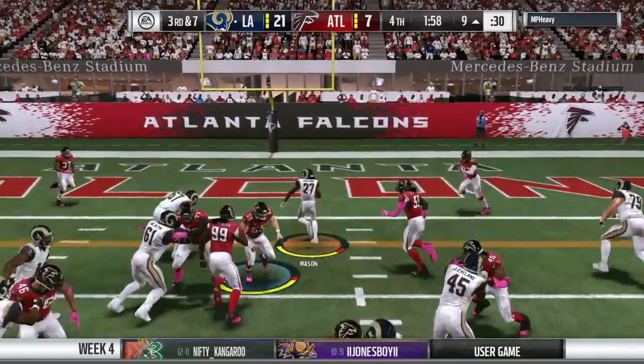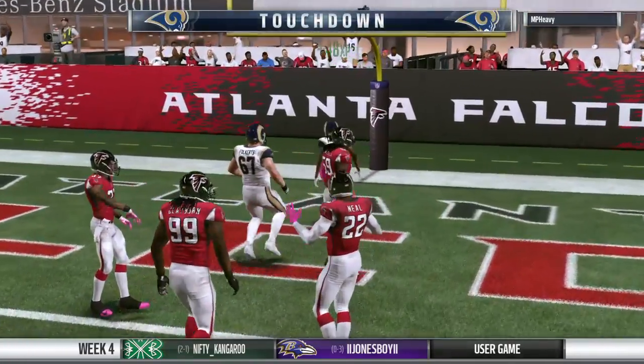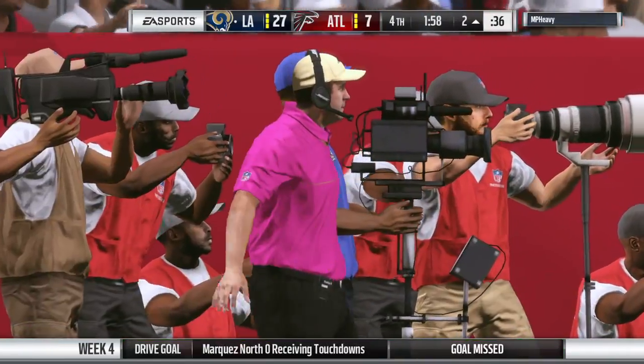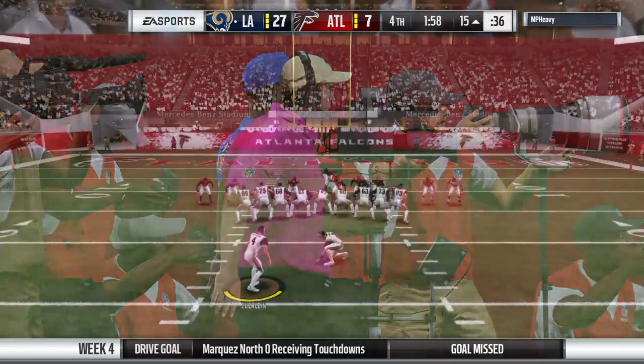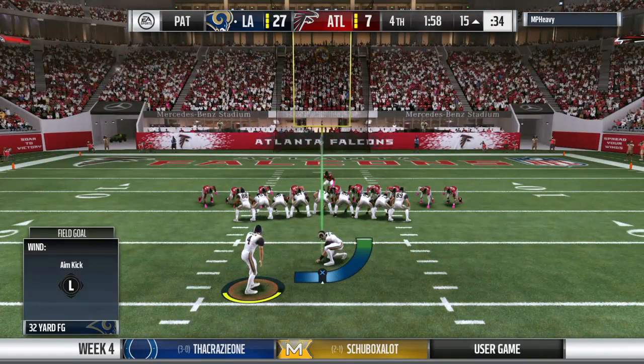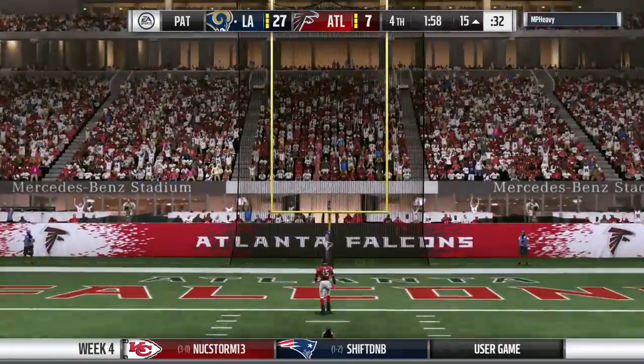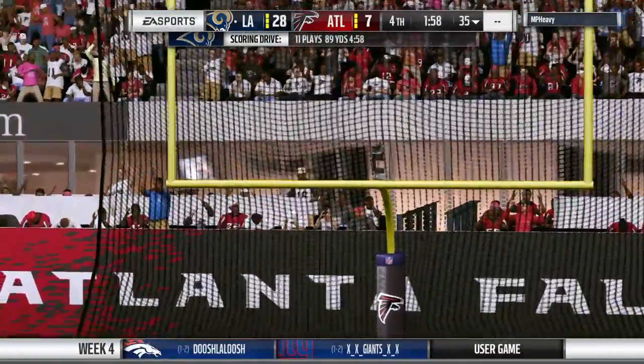On the ground again, it's Mason, and he'll get into the end zone. Touchdown, Rams. Trey Mason, his 2nd touchdown of the game, his 3rd on the year. And the Rams add on to their lead. He knocks it through. It's 28-7.